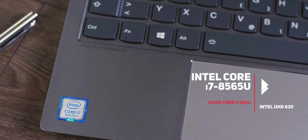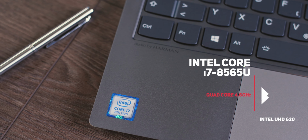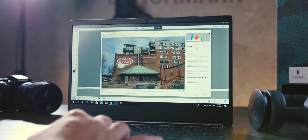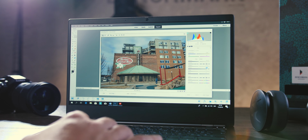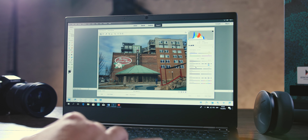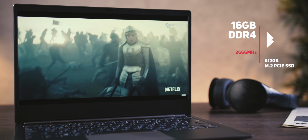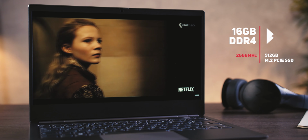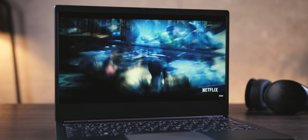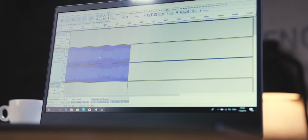The notebook comes with an Intel Core i7-8565U processor, which to our surprise showed some good real-world performances. The processor maintains very high operating frequencies during its use, since its firmware is tuned to keep the clock speed between 4 and 4.4 GHz. When you pair that up with 16 GB of DDR4 dual-rank RAM and the 512 GB of high-speed M.2 PCI Express solid-state drive, you get a very powerful and fast notebook.